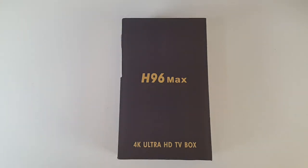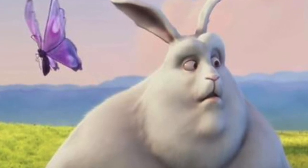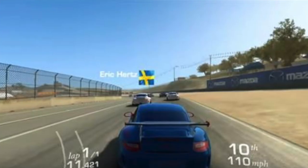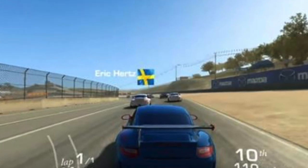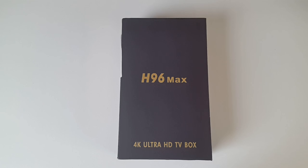Keep watching for why. I will complete a few demos of 4K videos, online streaming, gaming, Wi-Fi and benchmark tests, etc. But before I do that guys, check out the specs for this box on the screen in front of you whilst I get the beauty out of the packaging.